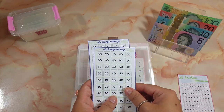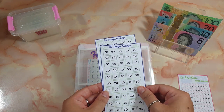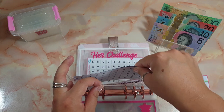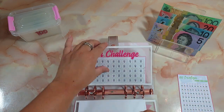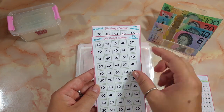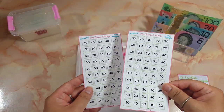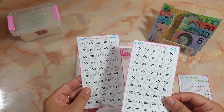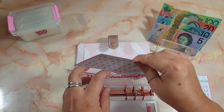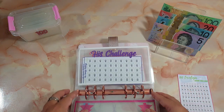So those 2 challenges will contribute. The 1,500 will contribute to the target expense challenge, and the same goes with her challenge. So it's the same concept, same amount, and this 1,500 will go towards the target challenge. However, with this amount, I honestly don't know yet. So yeah, we will see. So we're saving that money, which let's just do it together now.